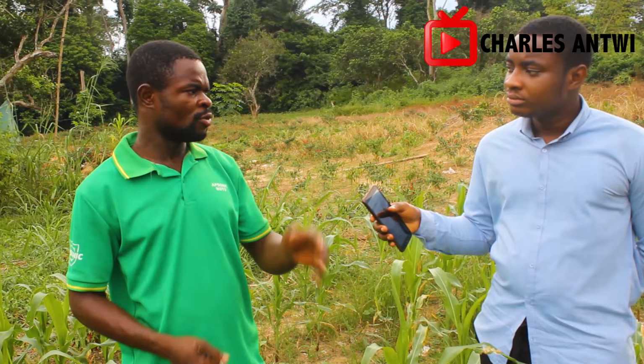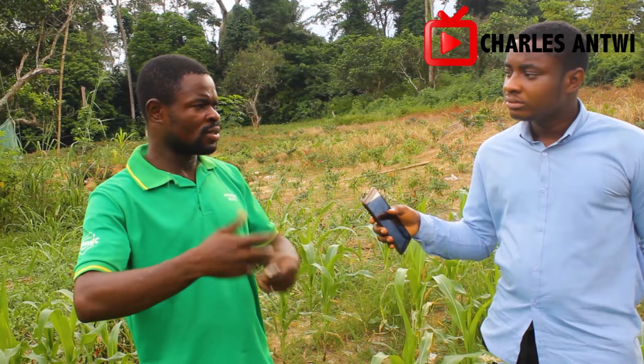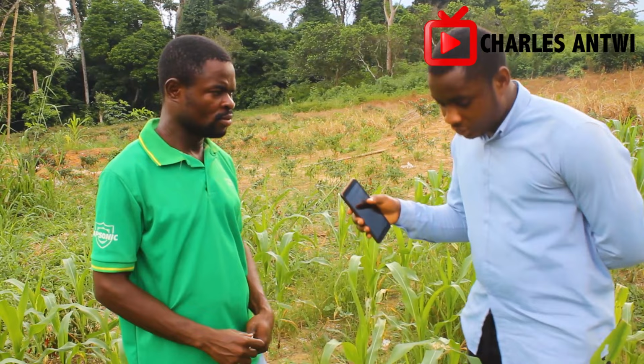Just that you have to know the time of planting. Your maize has to get to a certain point before you can intercrop cassava within. When the maize starts to tassel, the male flower opens up and drops on the floor. When it falls on the cassava, it cannot even bend the cassava. So you have to make sure it passes through that process before you intercrop. I understand. So from this stage, I'm going to the tasseling stage.